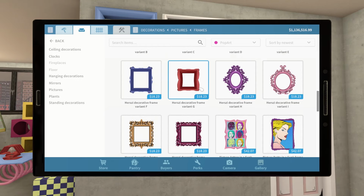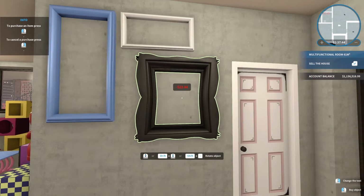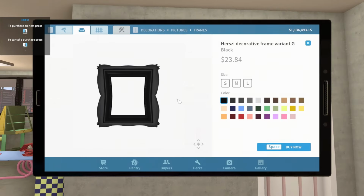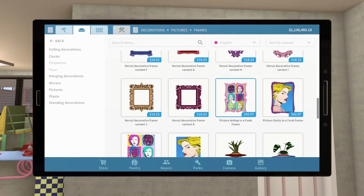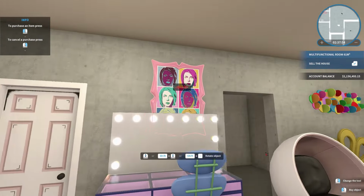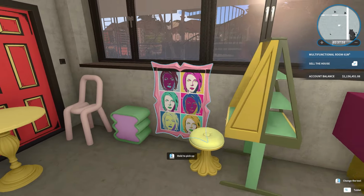Okay, let's see. We have some more fancy ones here. Different colors. Let's try one in black. Yeah, this kind of looks okay. Just gotta play around a little. Got some art here as well. What are we gonna put here then? I wonder. There we go.